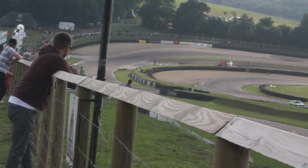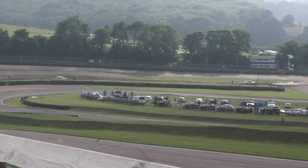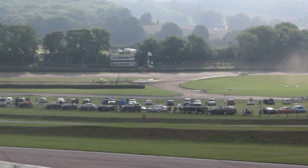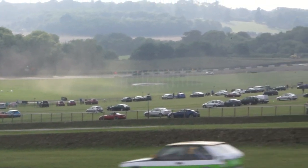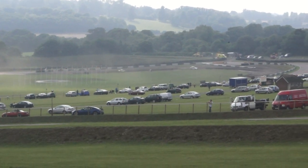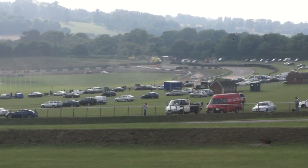Can he do anything about the lead? Quickest driver on the track at the moment is definitely Trevor Corson. He's there in front with a 48.174. But Rob Gibson goes quicker, 47.902. So Rob Gibson is certainly the one to watch at the moment. The last lap board is out.